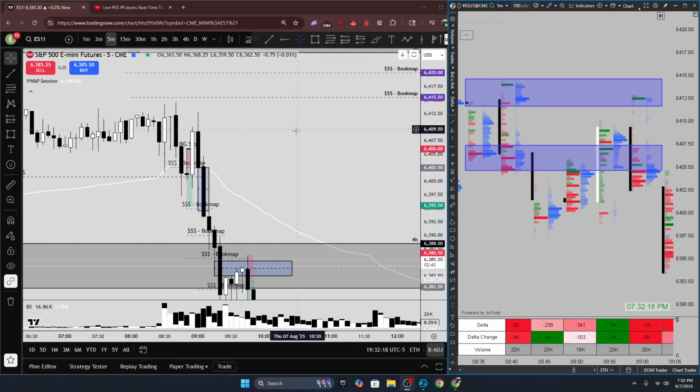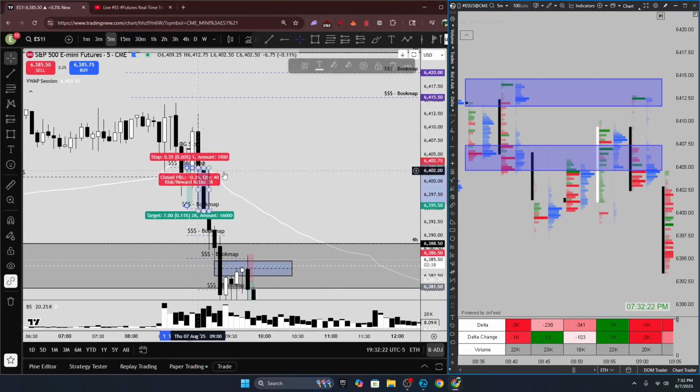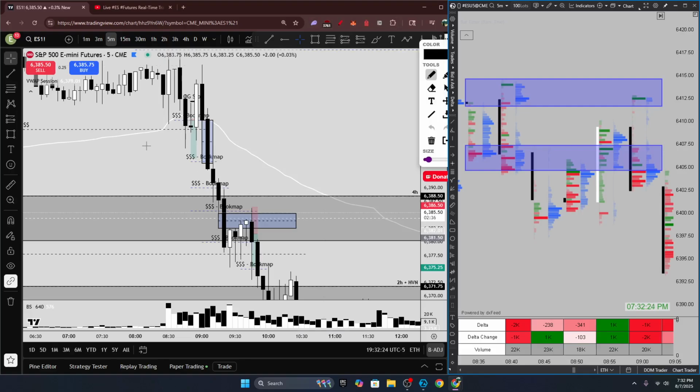Today is Thursday, August the 7th, and we were able to take two trades here today. One was a break-even trade that unfortunately turned into a very small loser because of slippage, and our second trade happened to be a good old W.